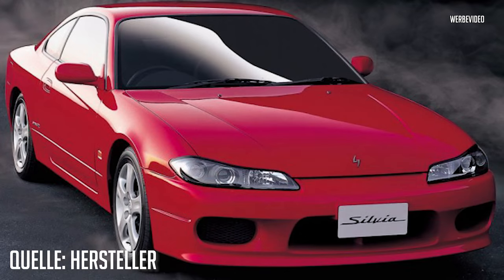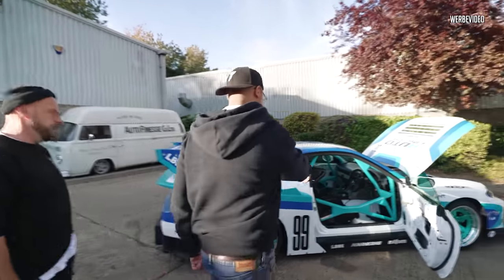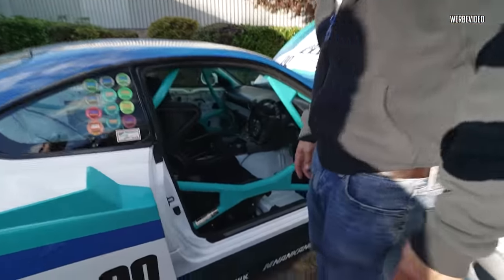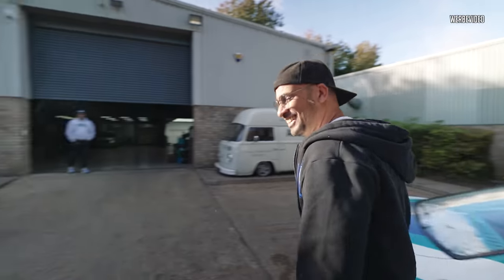You see jacking points in there. So you got jacks in there too, right? Yeah, air jacks too. Air ride and air jacks. When you got 1,000 HP, I don't care about weight. Nah, you can pull it.